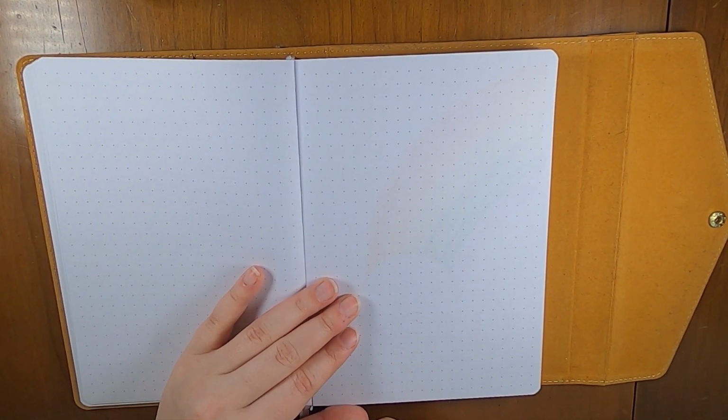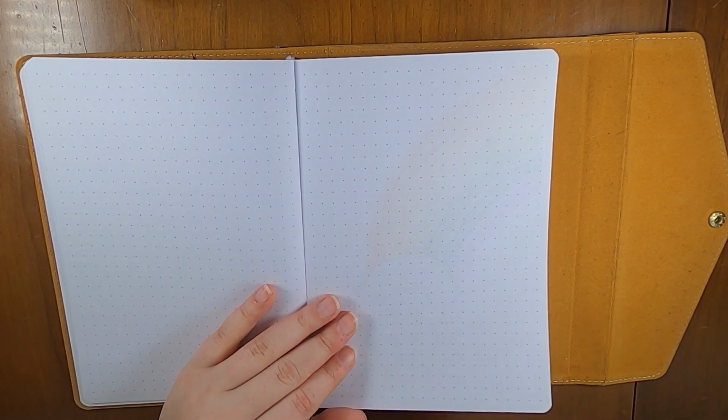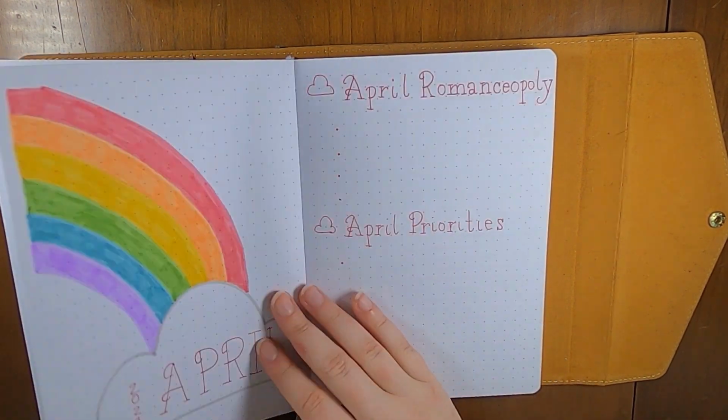These 2 pages are going to be for my March reading stats, whatever I decide to put here. And then we move into the April setup.